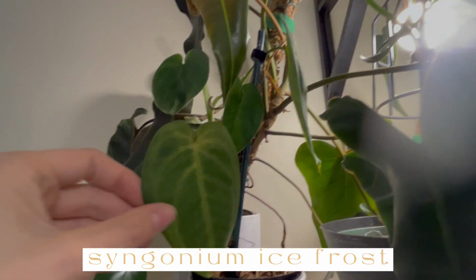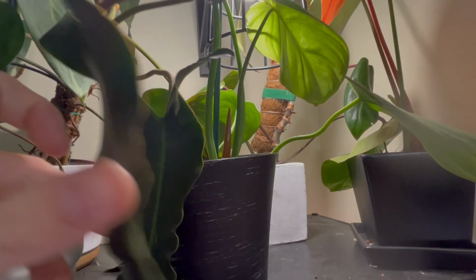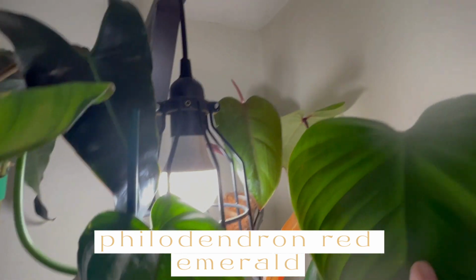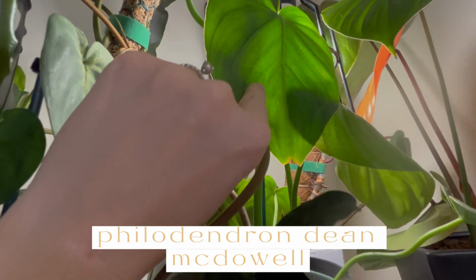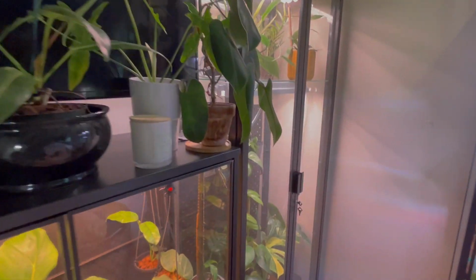And then I also have this Syngonium Iced Frost. Let's see here. I think I've got a red emerald back there. Oh yeah. You can kind of see. They're chilling. Oh, and then I've got a philodendron Dean McDowell that needs to be watered. So that is what's on top of there. Let's head in.